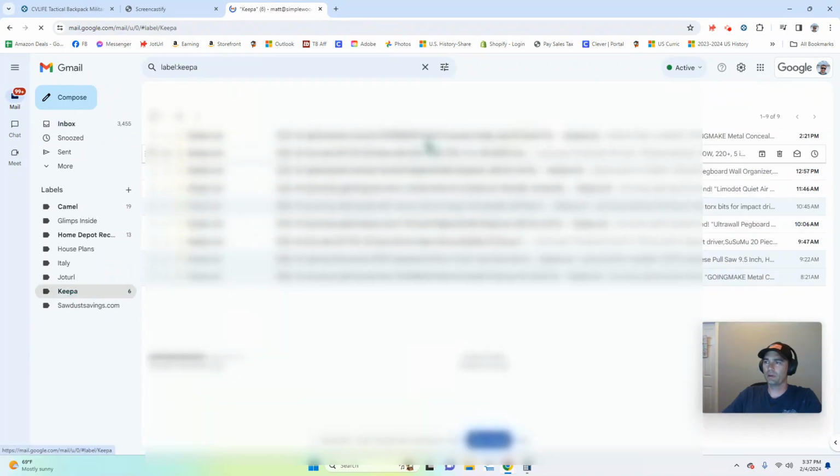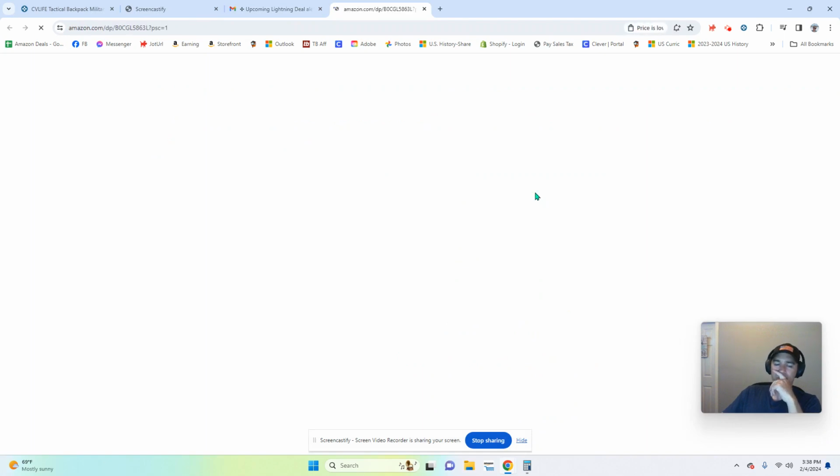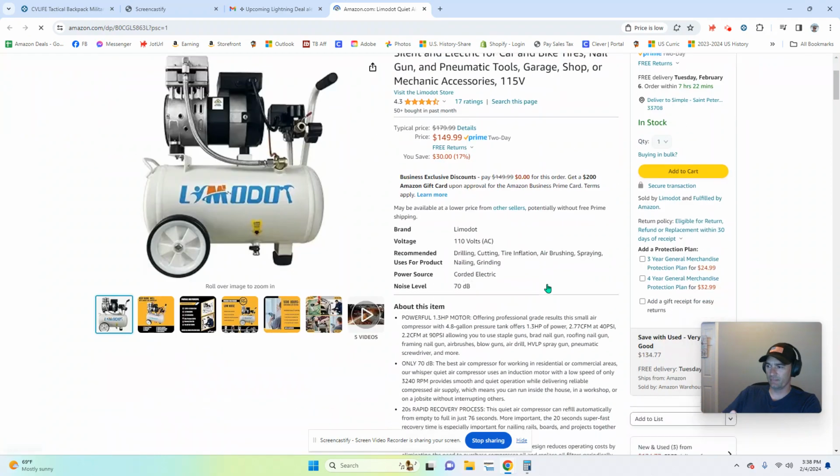So let's go into Keepa. Okay, here we go. Our upcoming lightning deal right there. So this is an air compressor. It tells me when the deal will start. It's in 18 hours and 52 minutes, which is 10:30 Eastern time tomorrow morning. So if I wanted to, I could go ahead and go to this link. And right now it's $149.99.